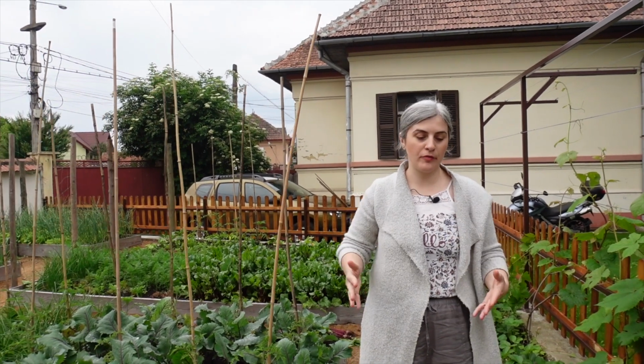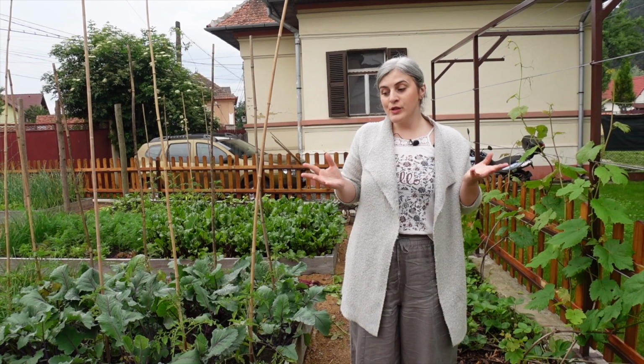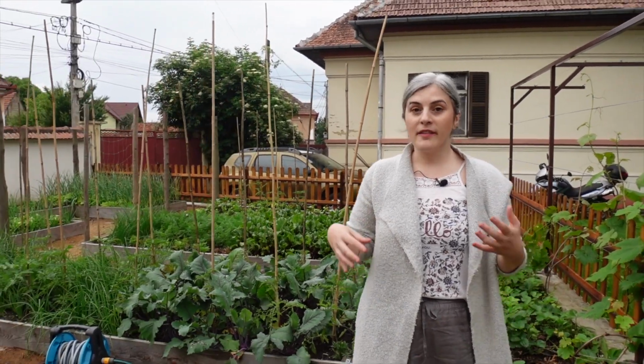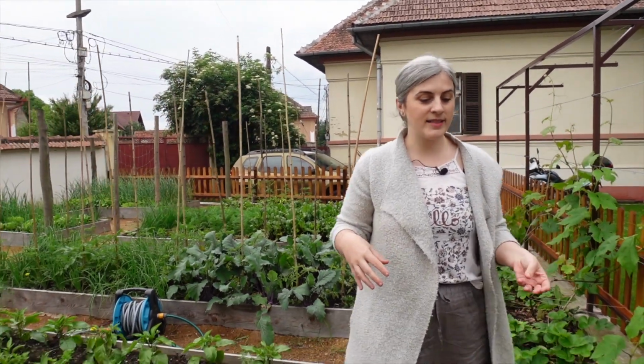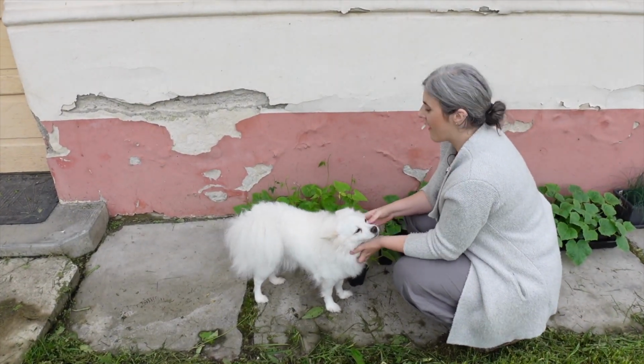But I'm not finished, because whenever the garden's full like this, it's full because I keep it full, because I keep adding stuff to it. So right now we have a lot of cucumbers, a lot of beans, and a lot of corn. They're waiting to go in, and I'm just gonna take you there in 1 second. Let's go. Okay, here we are.